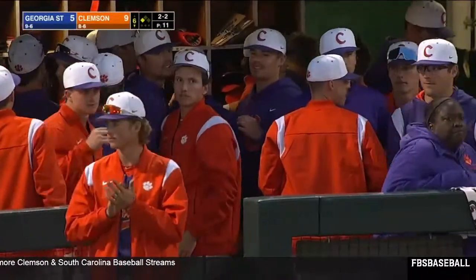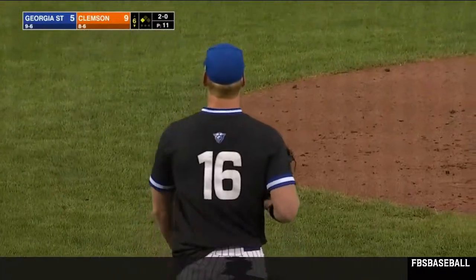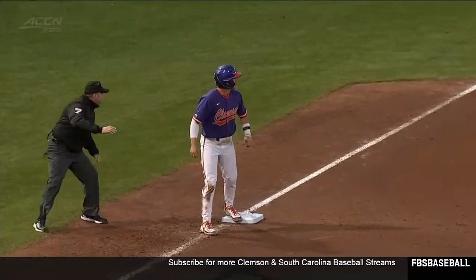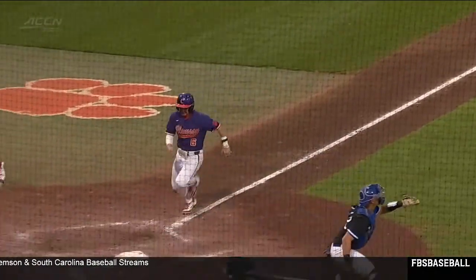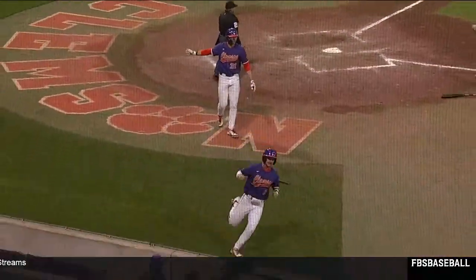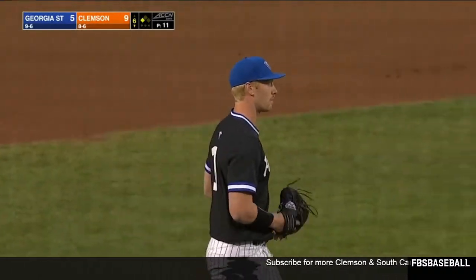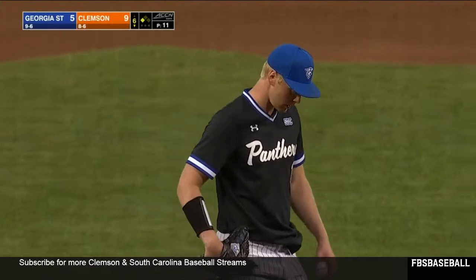Well, that was a gift. Then you have the error on the shortstop on a routine play. You do have the stolen base, but then a passed ball and then the sacrifice fly. So I can promise you coach Brad Stromdale is not happy about that. Bertram able to come all the way around after reaching on the throwing error.